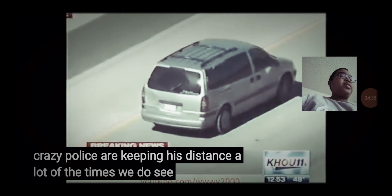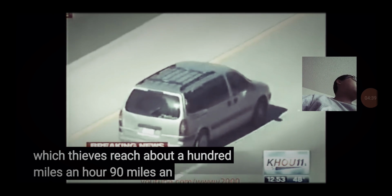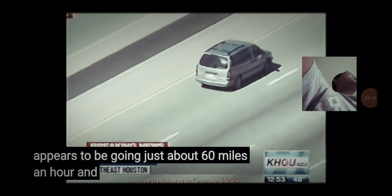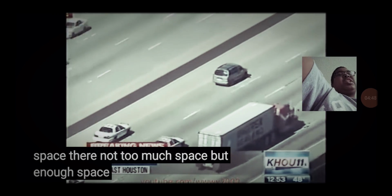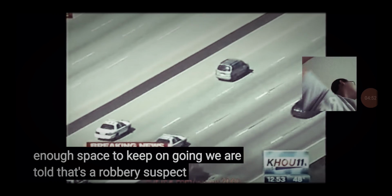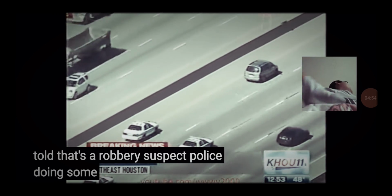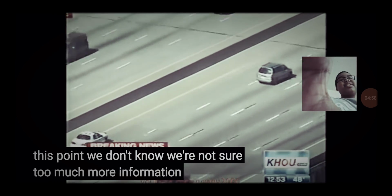A lot of the times we do see chases in which speeds reach about 100 miles an hour, 90 miles an hour. This guy appears to be going just about 60 miles an hour, and police are giving him some space there. Not too much space, but enough space to keep on going. We are told that's a robbery suspect, police doing some sort of surveillance. What, at this point, we don't know. We're not sure too much more information about that robbery.